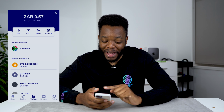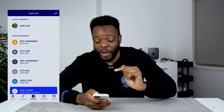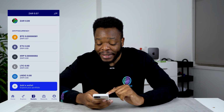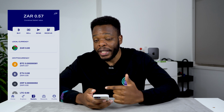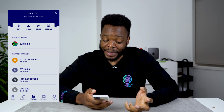As you guys can see there, I have 0.57 cent available, and previously I used to have a BTC wallet, an ETH wallet, an XRP wallet, an LTC wallet, as well as a USDC wallet. And obviously, when you transfer money to the app itself, this is where it will come in your local currency. As you guys can see, it's 0.0 right now.